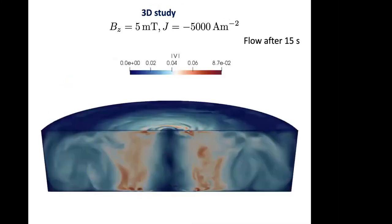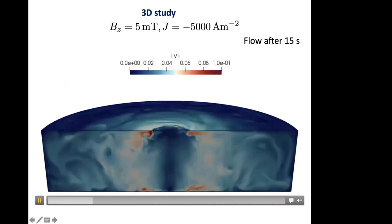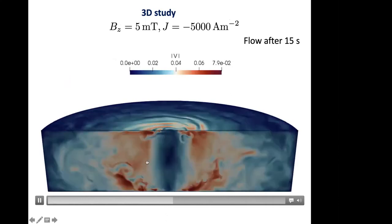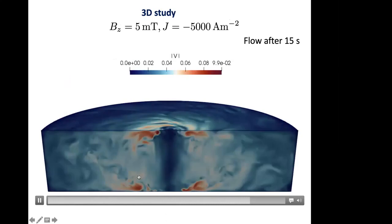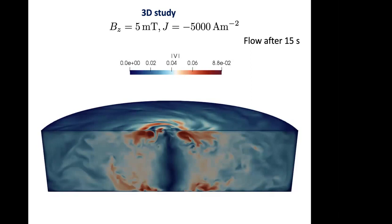And what about the flow? So I'm just plotting here a movie for the flow after 15 seconds. And so you see that after 15 seconds there, all the flow is 3D. You have a lot of small scales all around, and the magnitude, the intense flow, is near the central region of the layer. All right.